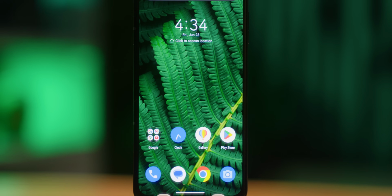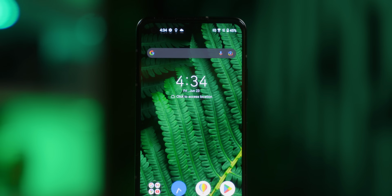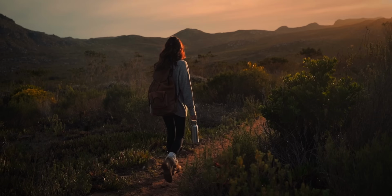On top of that, the Zenfone 10 also features an IP68 rating, and the screen is protected by Gorilla Glass Victus. So if you happen to drop the phone in the pool, or you decide to take a dusty hike, you won't really have to worry about damaging the device.